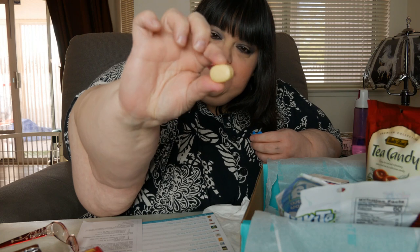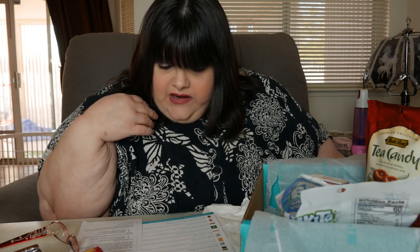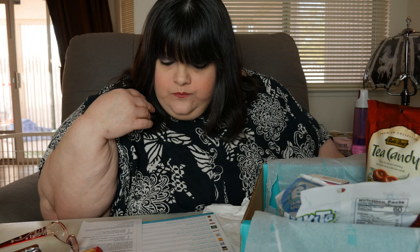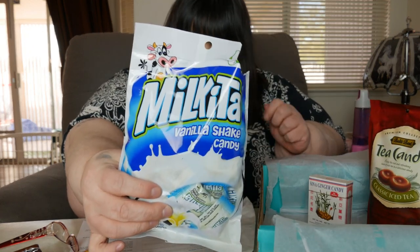Oh, nice. A little Milkita milkshake. A little vanilla milkshake. Mmm. I chewed right into that. Mmm. No, it doesn't really taste like vanilla. It just tastes like milk. It doesn't say it's vanilla. Oh, it does. Vanilla shake. Sorry. It says it right on the dang bag. Candy, are you blind? I am blind.